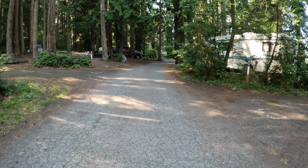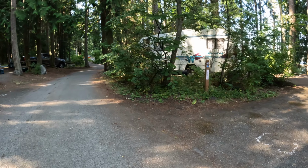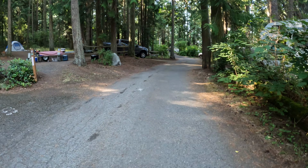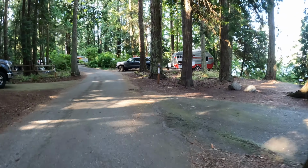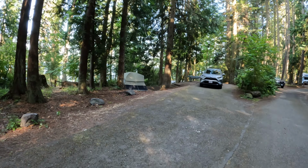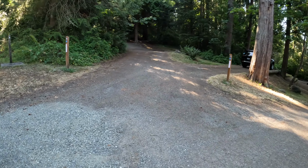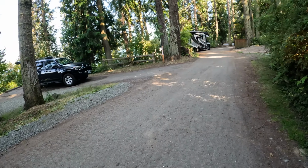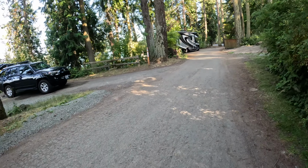Nice spot, double spot. Two parking pads. $74 is nice as well. $8 is a nice spot. $81 right on the water. That's pretty nice as well. I think they're kind of camping out of the vehicle there, but $81 is on the water.